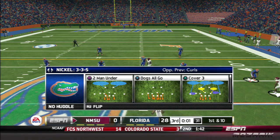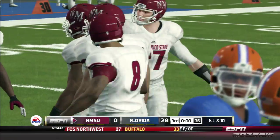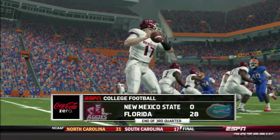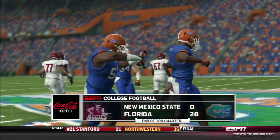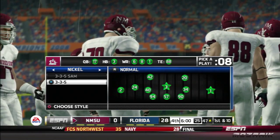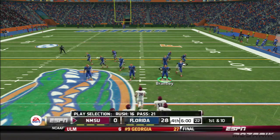Three down. Mike three. Without a monumental comeback in the fourth quarter, this one's over. The Gators lead 28-0. Not sure there's any hope for a comeback here in the fourth quarter, but Kirk and I are praying.